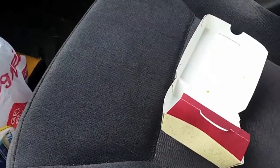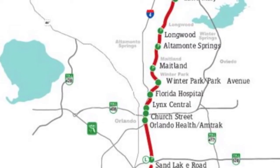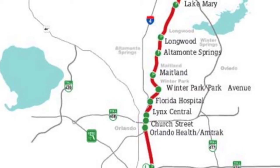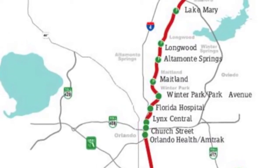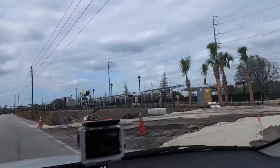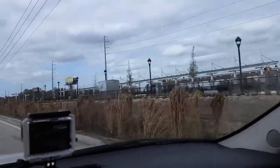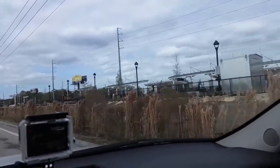So let me tell you a little bit about SunRail. SunRail is a local commuter rail line. It has two phases. The first phase is already complete. It has 12 stations. The second phase, which they're doing right now, you can see the construction, is going to add 5 more stations for a total of 17. The total route will be 61.5 miles when it's completed.